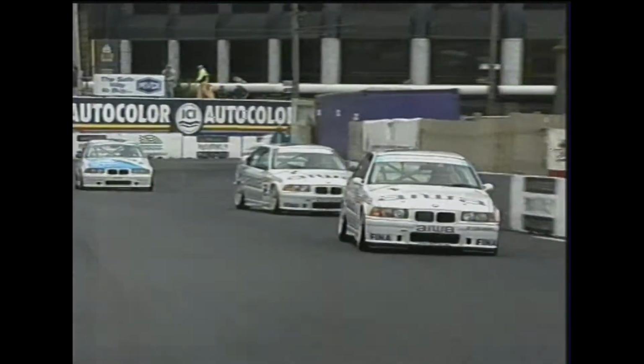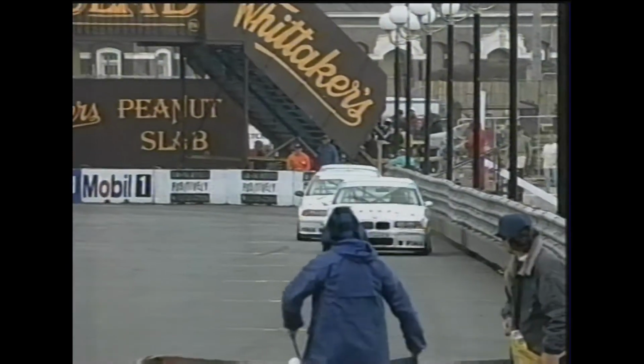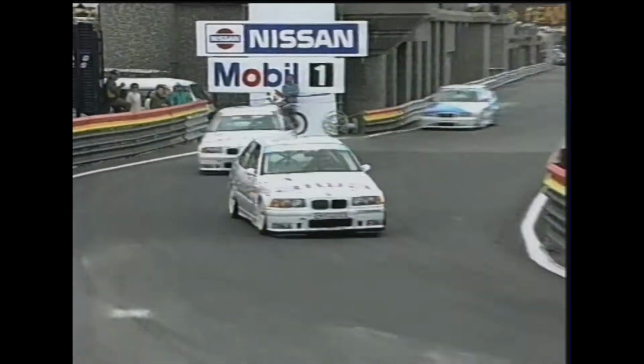Dennis Chapman left on the starting line. What a disaster in the Tate Communications BMW. Now he gets underway, but way behind our race leader, Joachim Winkelhock. Coming back around under the Peanut Slab overbridge along the Wellington waterfront for the first time.